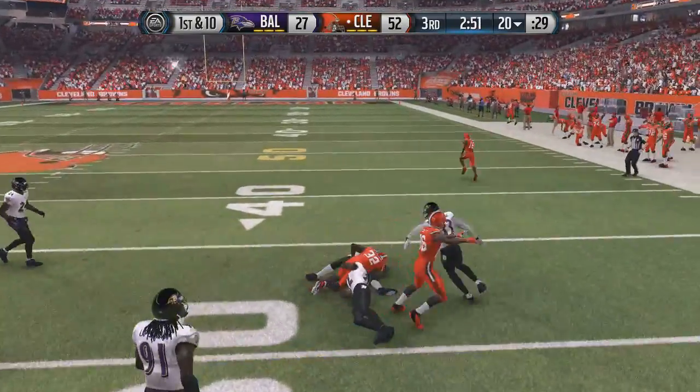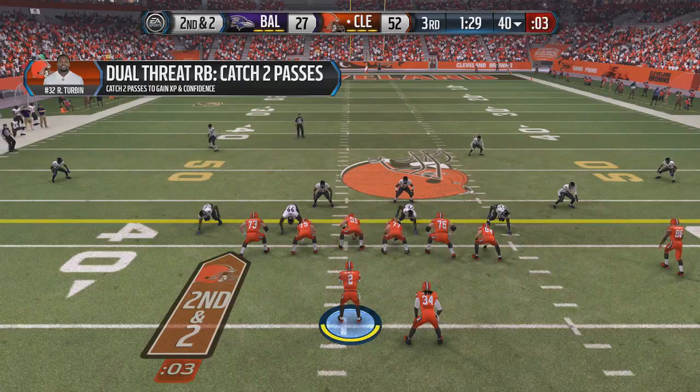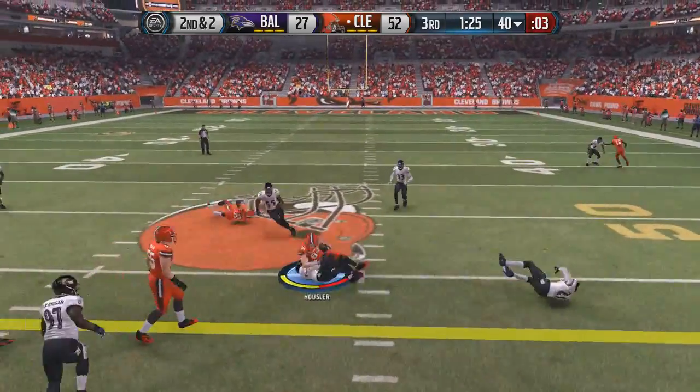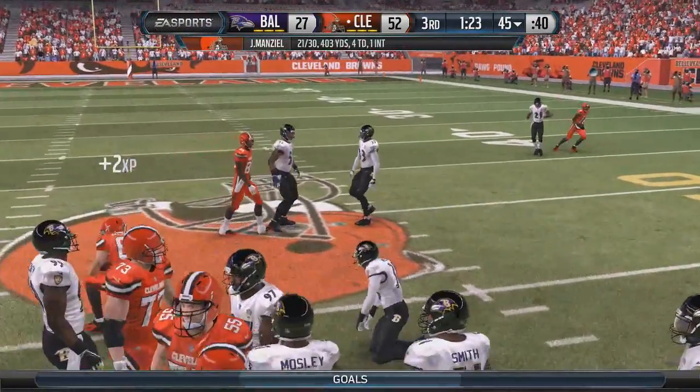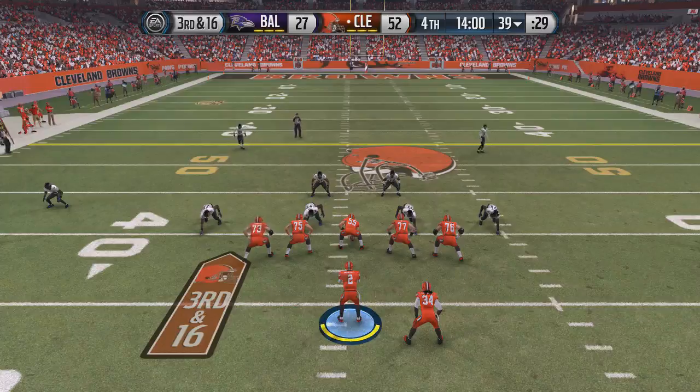Now handoff to Robert Turbin to the outside. Turbin has some good blocking and has the first down, brought down at the 32-yard line. That's a gain of 12. He's at 185 rushing yards, and it's not even the 4th quarter. Now on 2nd and 2, Manziel to the outside, caught by Hausler, and he is going to be brought down at the 45-yard line. He's over 400 passing yards today. We are now in the fourth quarter.